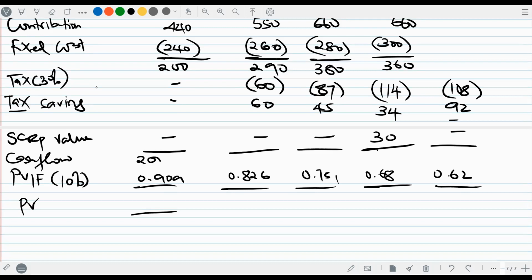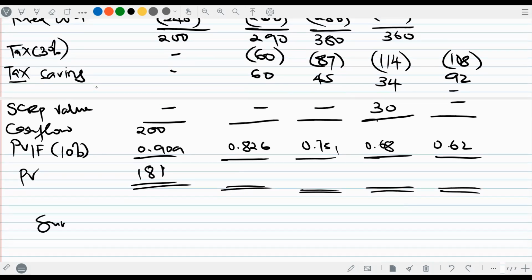Multiply the cash flow. In this example, it's 200. You get 181. Okay. Year one, year two, year three, year four, year five. Okay. Then you get the sum to get the NPV, sum of present value of cash flows, the one you've just done above here, minus initial cost.